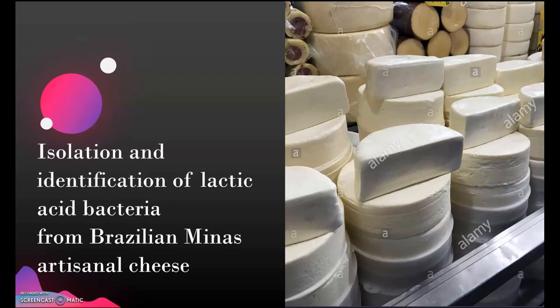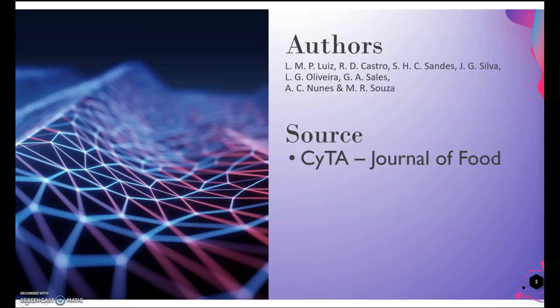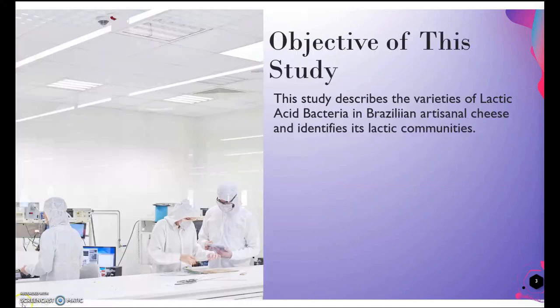Hello guys, today I'm going to talk about an article called Isolation and Identification of Lactic Acid Bacteria from Brazilian Minas Artisanal Cheese. This article was written by these authors and it was taken from the Journal of Food article. The objective of this study is to describe the varieties of lactic acid bacteria in Brazilian artisanal cheese and identify its lactic communities.